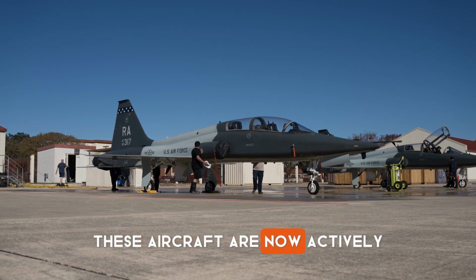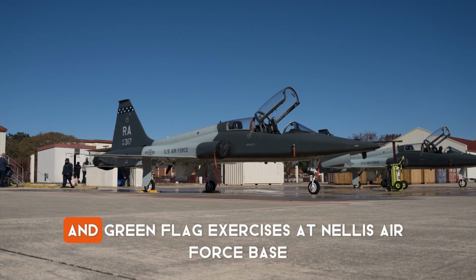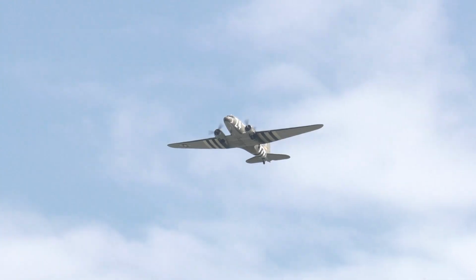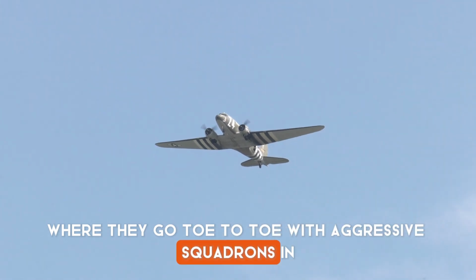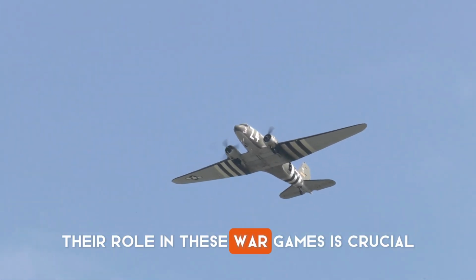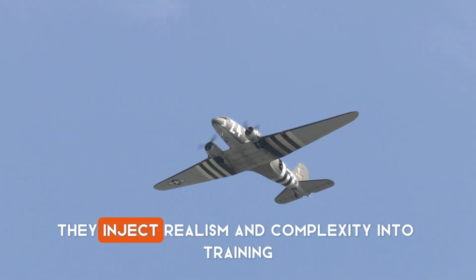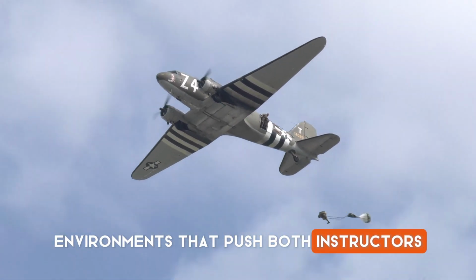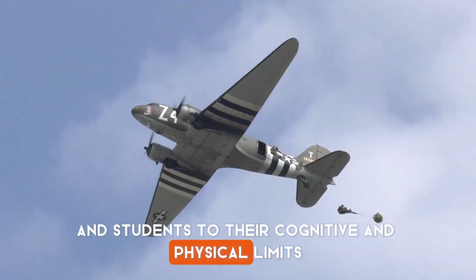These aircraft are now actively participating in Red Flag and Green Flag exercises at Nellis Air Force Base, where they go toe-to-toe with aggressor squadrons in full-spectrum combat simulations. Their role in these war games is crucial. They inject realism and complexity into training environments that push both instructors and students to their cognitive and physical limits.